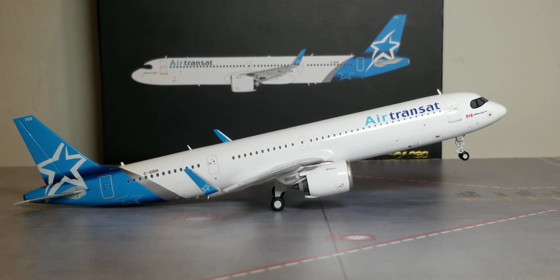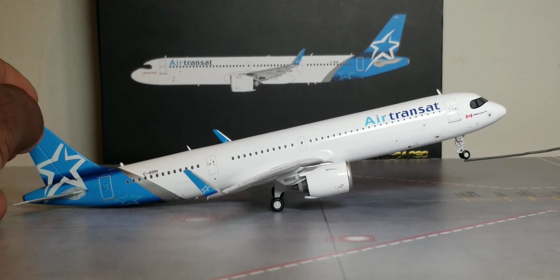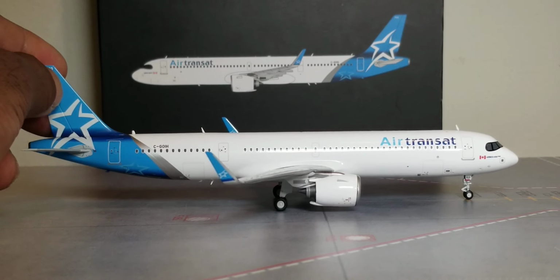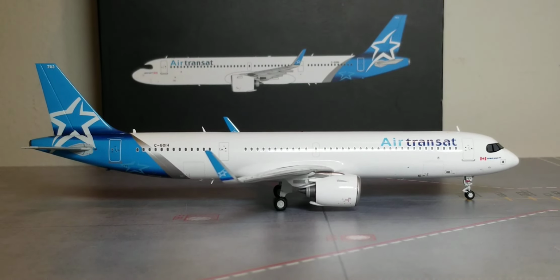And then the front nose landing gear, does it swivel? Yeah, it swivels a little bit. You got to be careful. They're very sensitive, though. All right. Pretty good there. So with that said, let's check out the aerial bird's eye view of this aircraft model. Check it out.